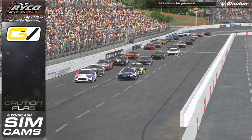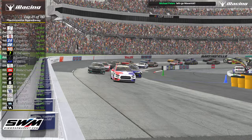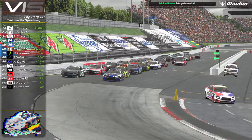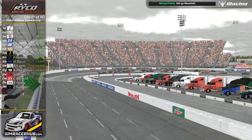Keep an eye on him as lights are out on the pace car. Maines and Terlinde will lead them to the green flag as they work their way out of turn number 2. 21 laps are on the board. We'll see how these drivers sort themselves out on this restart. The restarts haven't been that chaotic here, so we'll keep an eye on the drivers as Fred makes the hard left turn down onto pit road and then crawl their way through turn 3 and 4 before they enter into the restart zone once again.